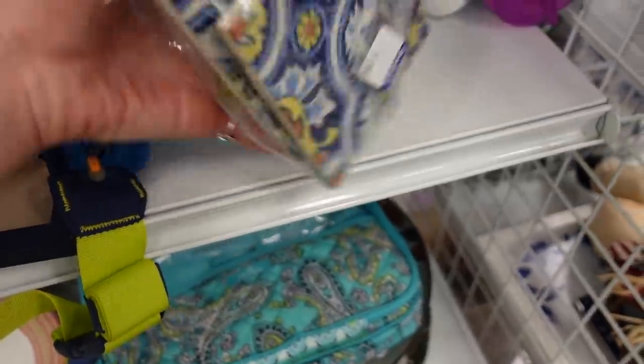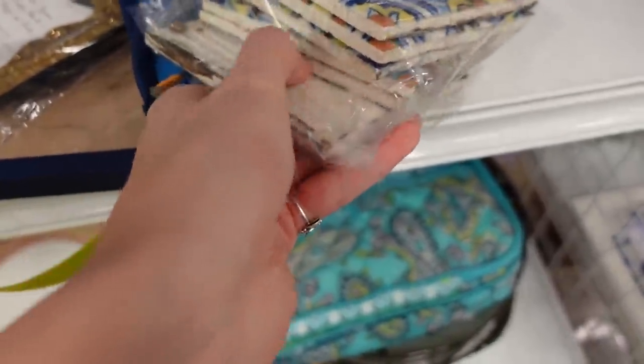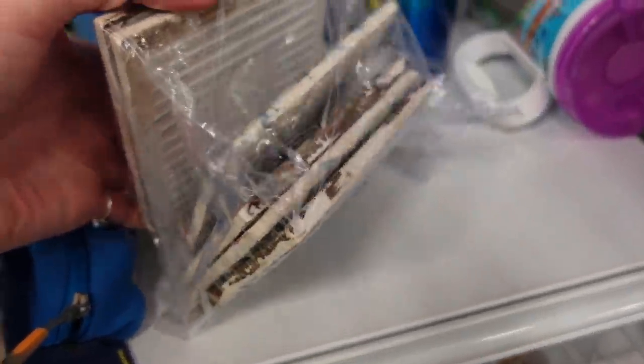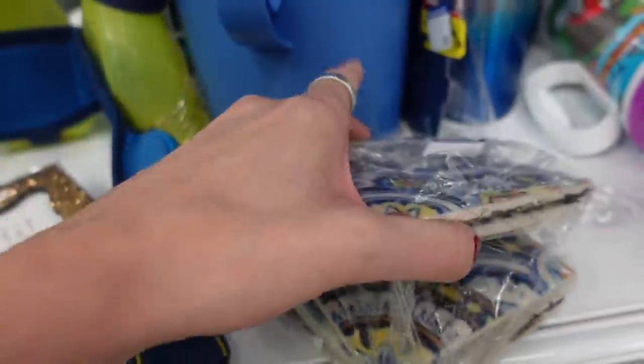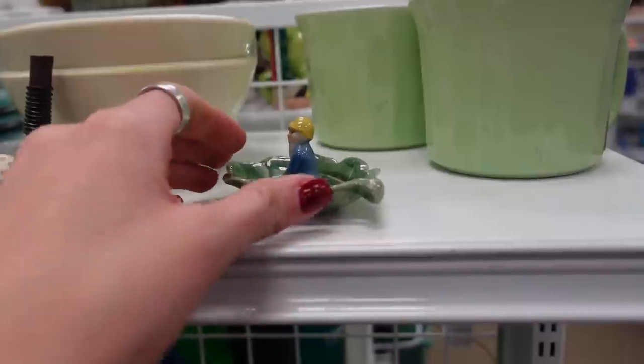These little tiles I pick up a lot of the times when I find them attractive. A lot of people use them as coasters and actually put little soft pads on the feet and stick them on a coffee table. And I thought that these were really nice with the blue and the yellow. So I picked them up for $1.99.